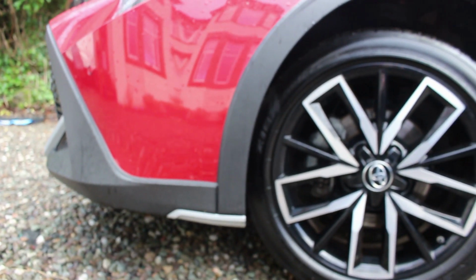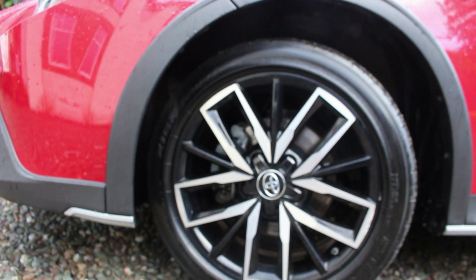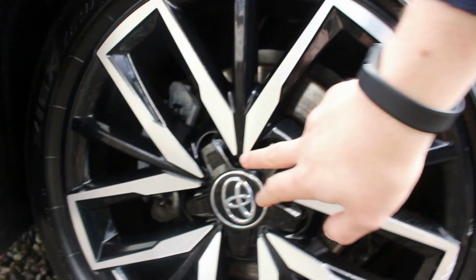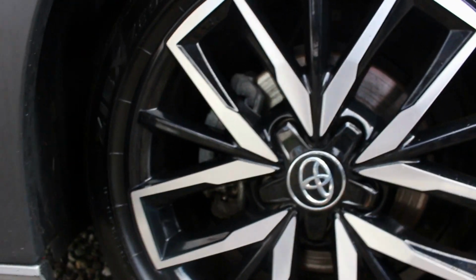These Trek models also get these unique 17-inch alloy wheels that are machined, kind of that black and silver trim. I quite like them, very unique styling, and I quite like the fact Toyota have put this little cover plate hiding over the wheel nuts. Just gives it a little bit of a design feature there.